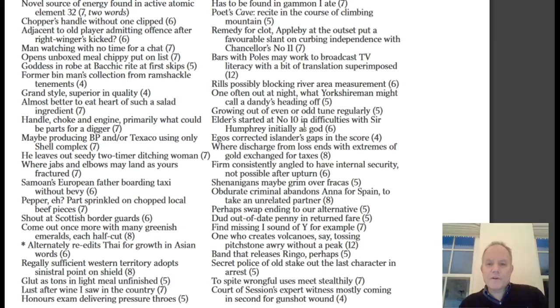And then further down, we've got number 10. And in fact, it's another Yes Minister-style clue about Sir Humphrey Appleby. Elders started at number 10 in difficulties with Sir Humphrey Appleby initially as God. I can't honestly remember what this is, but number 10 in difficulties, in fact, translates as the 11th answer. So number 11 in difficulties, which is, what is that? That's the letter E, in fact.